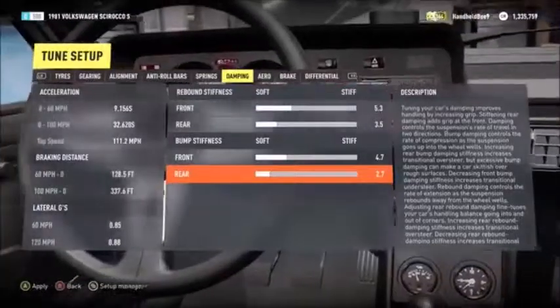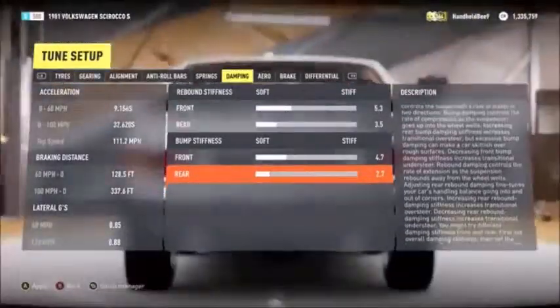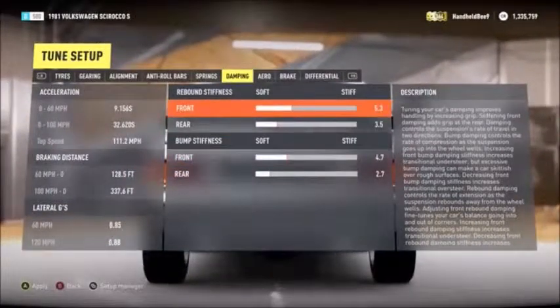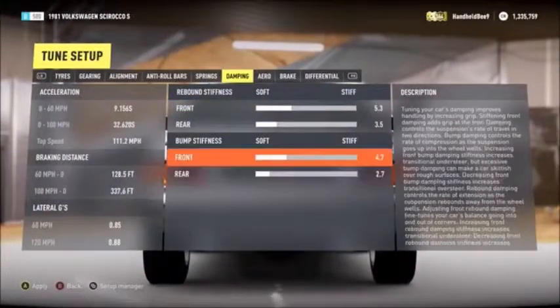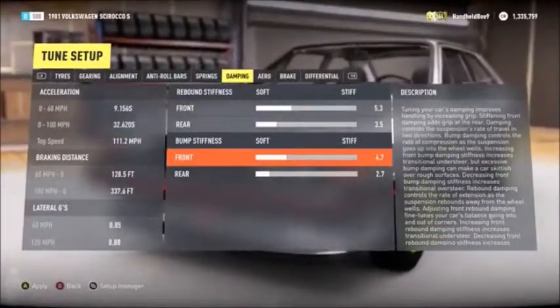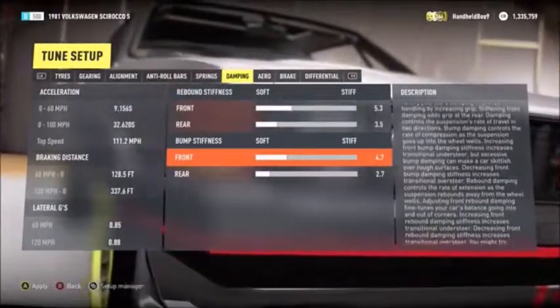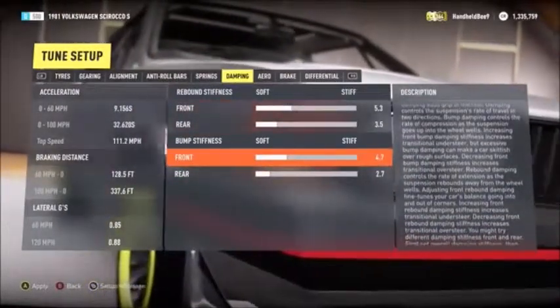If I felt as though I needed some more grip at the front of the car, what I might have done is, instead of reducing the rears, I might have reduced the fronts instead. So when it's biased like that, it's supposedly chucking some grip at the rear. If the figures were the other way around, it'd be supposedly chucking some extra grip at the front.